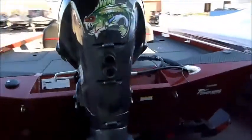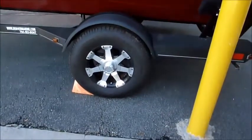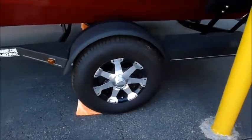All right. Aluminum wheel upgrade on the trailer. As you can see, it has the Gator hide coating on the trailer as well.